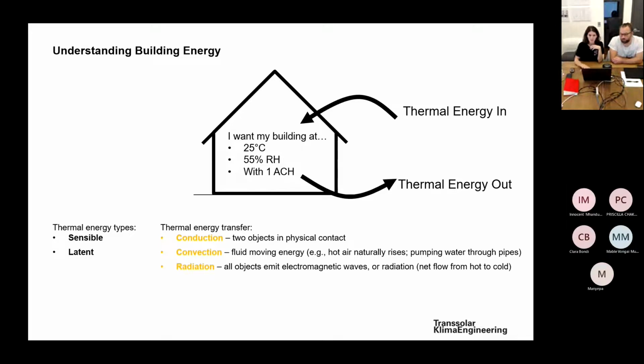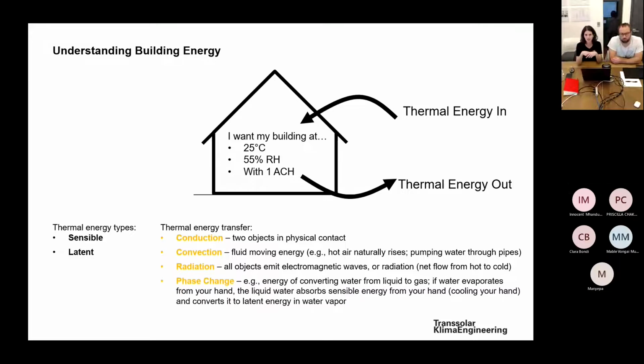We also have radiation, and that's maybe something you haven't heard before, but it's super important because every single object in the universe emits radiation, electromagnetic waves. And the warmer that object is, the more it emits. For example, we have a body temperature, we emit radiation, but the sun is so much hotter that it emits much, much, much more radiation.